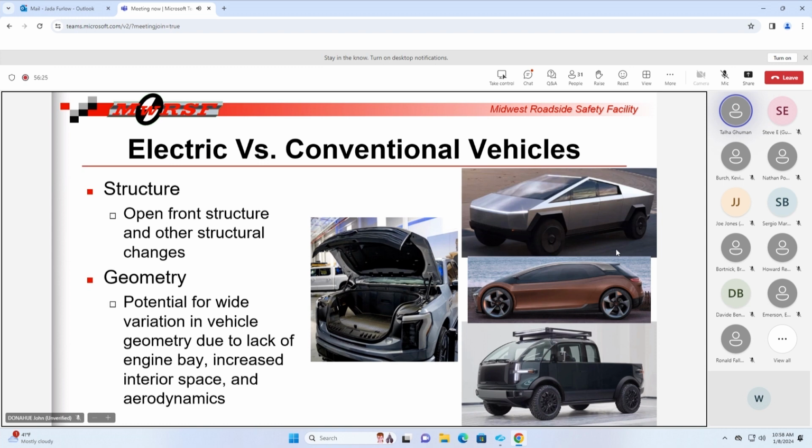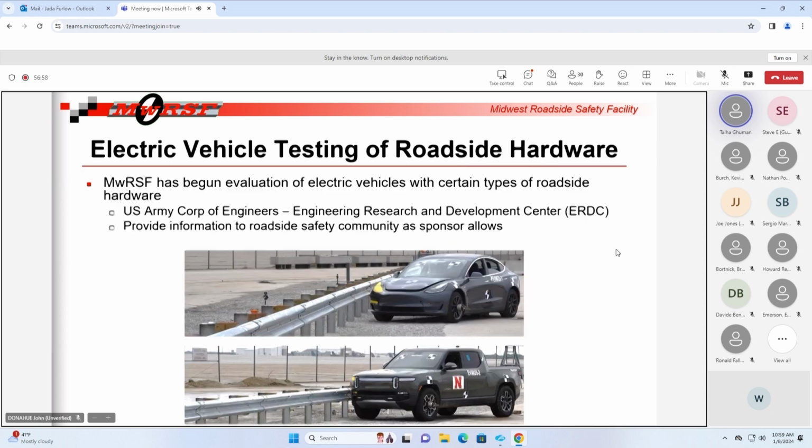This isn't all of them by any means, but the Tesla Cybertruck, I think everybody's seen pictures of that. There's a small car there in the middle from Europe, and then there's a pickup truck on the bottom made by a company called Canoe. These are all examples of new prototype electric vehicles that are coming out. The top and the bottom one I know are already on sale. Those vehicles have very different geometries than what we're used to, and that can also affect how our vehicles interact with hardware. So that's the impetus for the research that we've been doing, and we've talked about that with the group over the last couple of years.